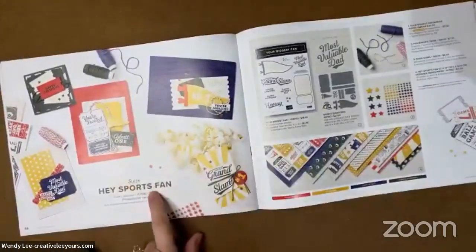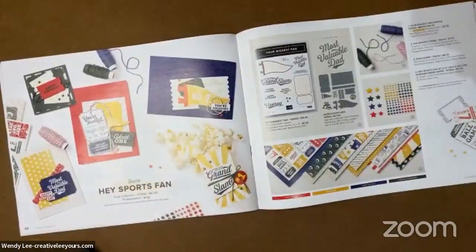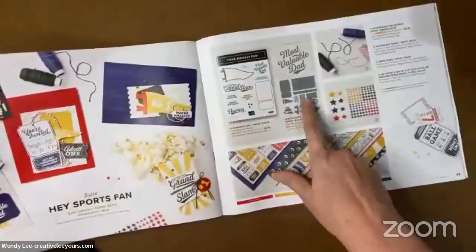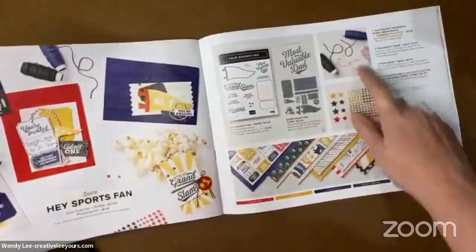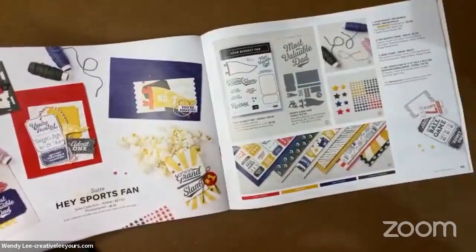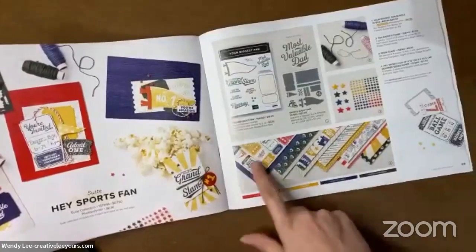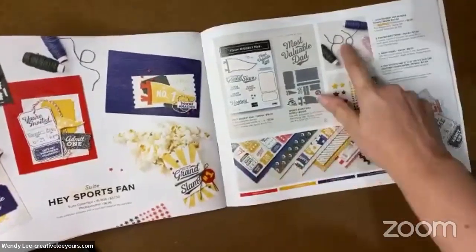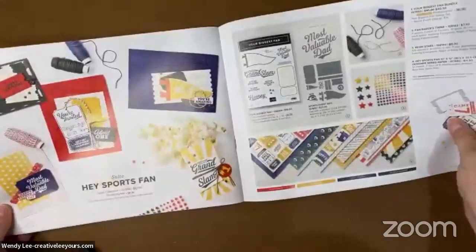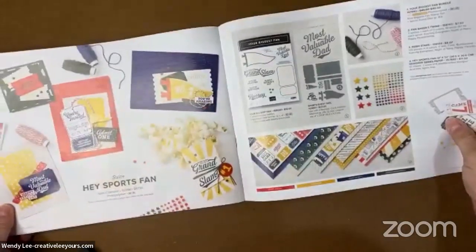So that's part of the whole Hey Sports Fan suite that's in the catalog. We've got a great stamp set with some cool dies, embellishments, twine, and this designer paper. For my projects today, I chose to pull in a different stamp set. I've used the designer paper and the twine from this suite, but I wanted you to see it because it's a great suite to have on hand for your sports enthusiast. And this paper is great.